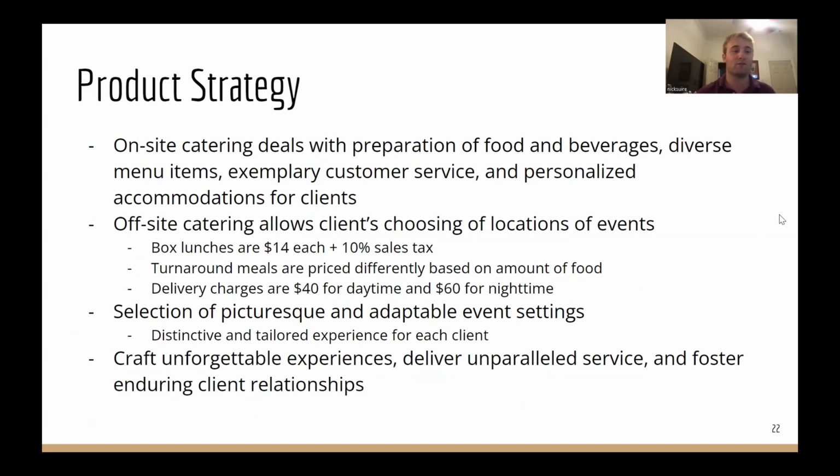Our product strategy offers on-site catering deals with preparation of food, beverages, diverse menu items, customer service, and personalized accommodations for clients. Our off-site catering allows clients to choose the location of events. For example, the box lunches are $14 each with 10% sales tax. Turnaround meals are priced differently based on the amount of food. And delivery charges are $40 for daytime and $60 for nighttime. As we're all aware, turnaround services are 24 hours a day, anywhere from 10 to about 45 days or even 74 days. So we can offer menu packages for these groups of people doing turnarounds at a plant.